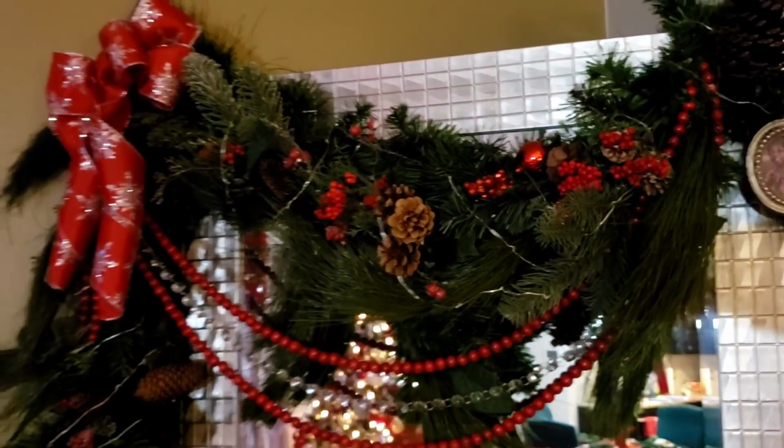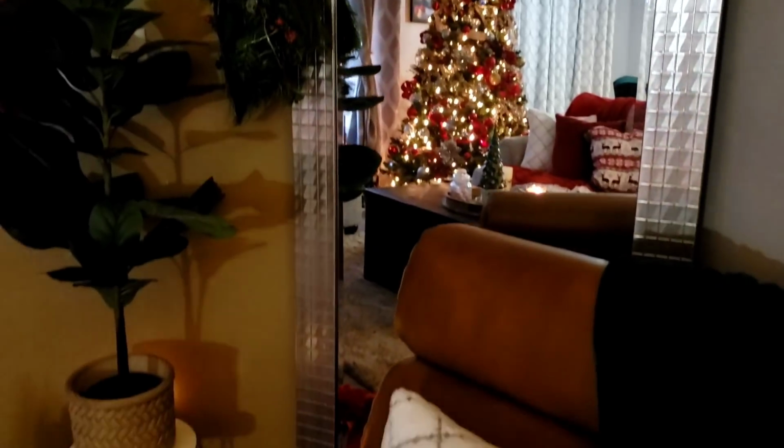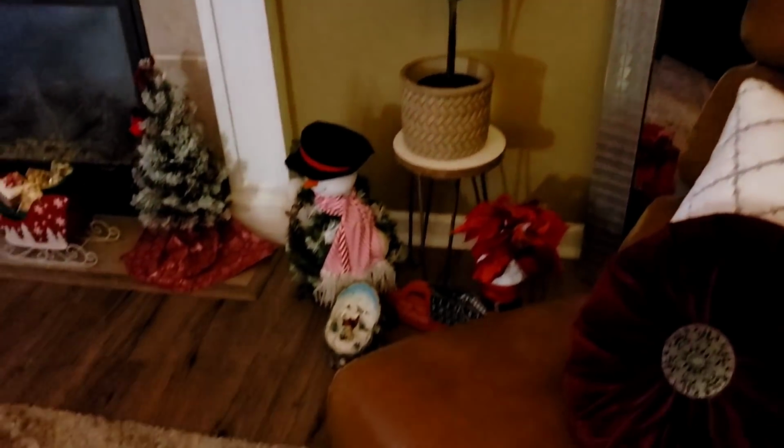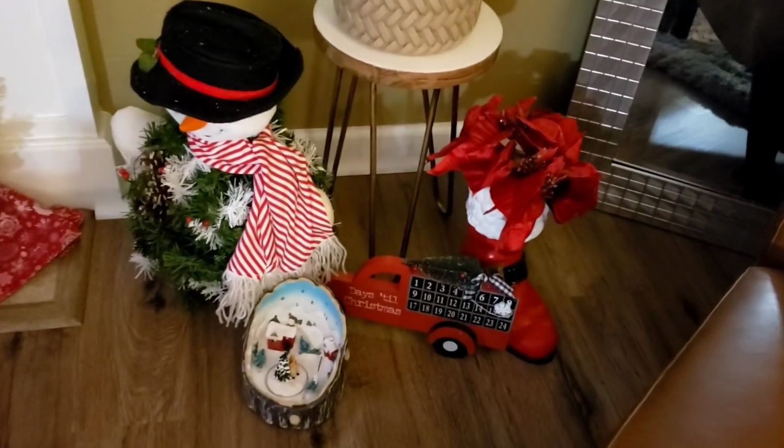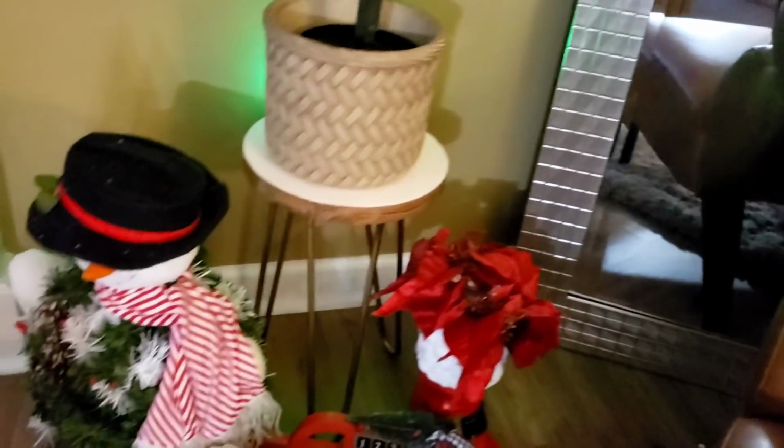Here is a picture of my husband's grandma. I added her to the garland on the mirror, and he was so surprised when he saw that, guys. It was like a surprise for him. He walked up and he saw it and he almost cried. He just really loved that. She was added into the garland like that as a surprise when you look at it.